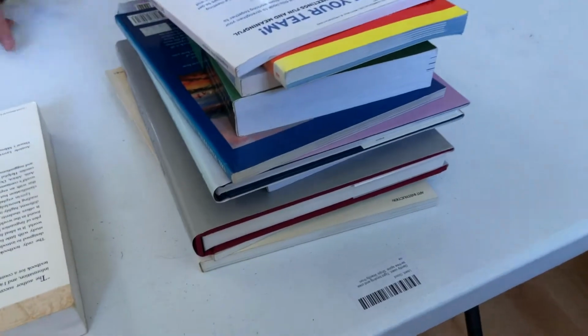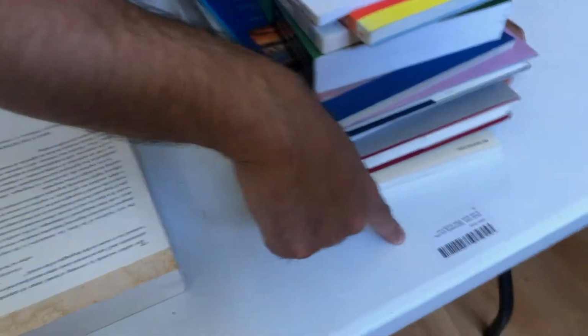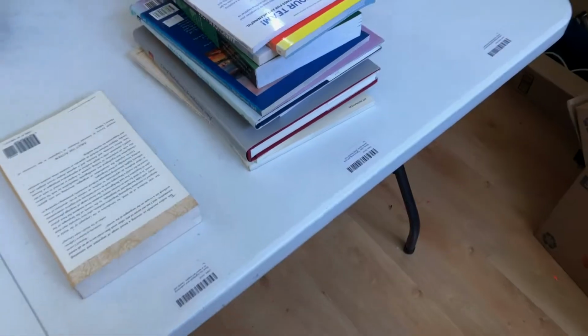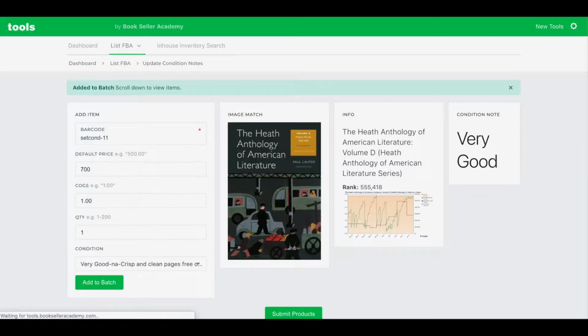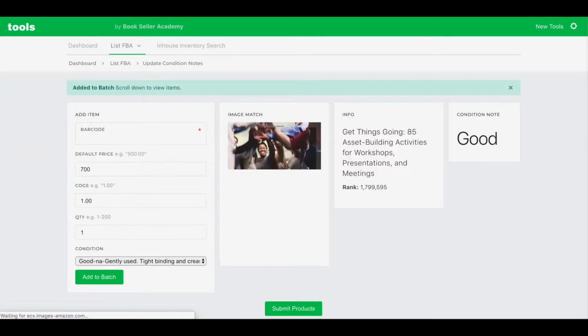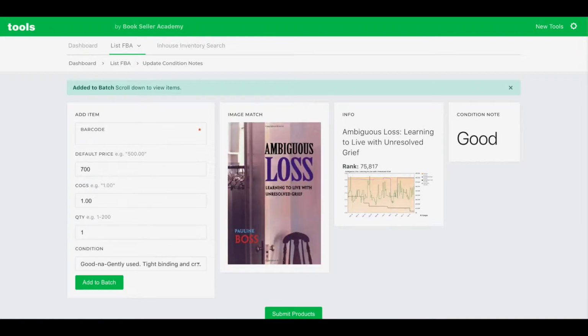Now I'm going to jump into the good pile right here. What I've done with the software is I didn't want to have to go back to my computer to change the condition. So what you'll see here is a barcode that will automatically change the condition based off of what pile you're working on, without going back and forth to the computer. I'm going to simply scan this. That gives me an audio cue that says the software has changed the condition note to a different condition. So now it's on the good condition, and I'm going to start scanning here. Just making sure that the image matches.